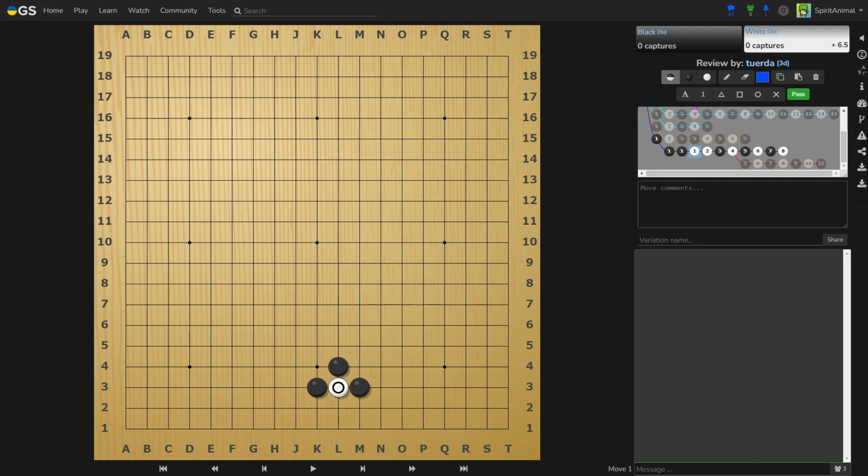So here's the situation. We have a black stone already here. Now, if white extends, he dies. That's the difference. He's dead. So here, at the triangle, we're going to call this 1. Now white is dead. Interesting. So, we're going to go back to this variation.